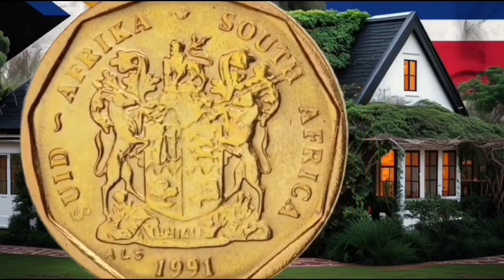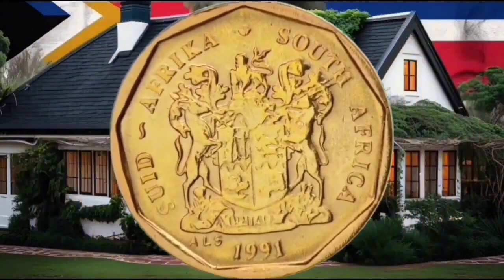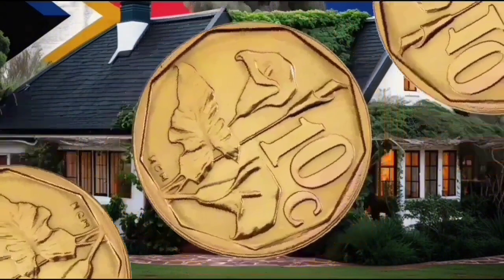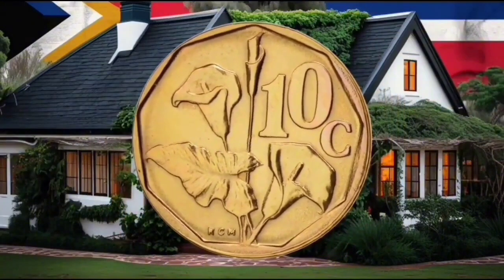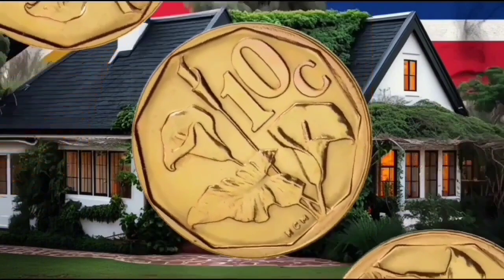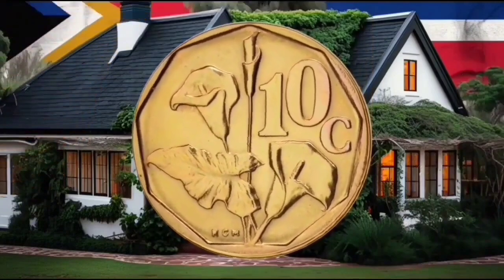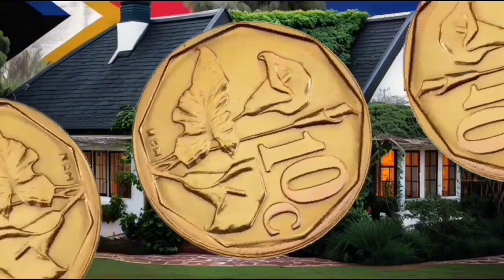The 1991 South African 10-cent coin was issued during a time of transition in the country. This was just before the official end of apartheid, and many items from this era are considered historically significant due to their timing and limited release. Struck in nickel-plated steel, the coin has a standard diameter of approximately 19.5 millimeters and weighs about 2.5 grams. Despite its small size, the design elements are both symbolic and detailed, capturing elements of South Africa's heritage.